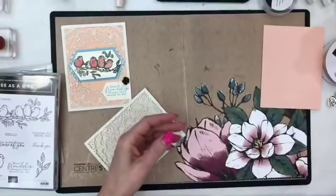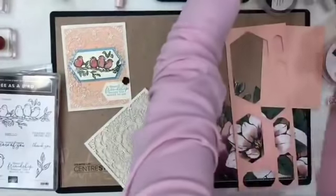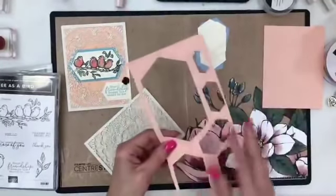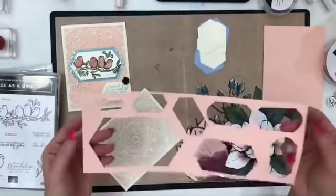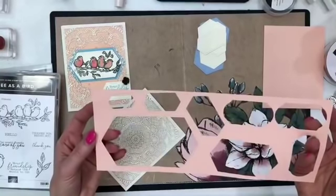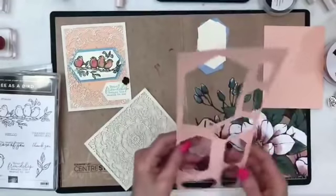When I need a die, I take a scrap piece of paper and I'm going to cut these out because I need some for a card I'm working on. If I have a piece here and I cut that big one out, I throw a bunch of them on the same piece and cut a bunch out at one time. This way I have them for later on.